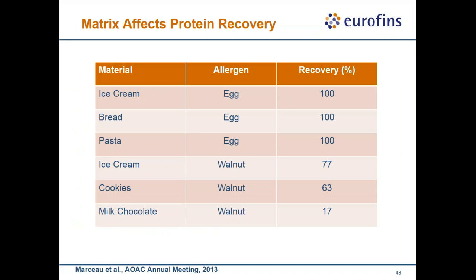Here's an example of where that can occur. This was a report a few years ago where the allergen, depending on the matrix, can be more difficult to recover. Egg protein seemed to be easily recovered, but walnut protein, when you put it into similar kinds of matrices, the recovery could be dramatically reduced.